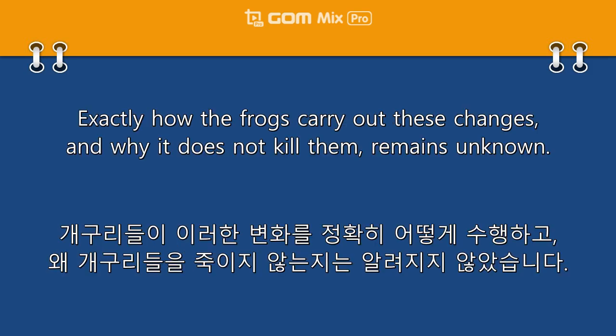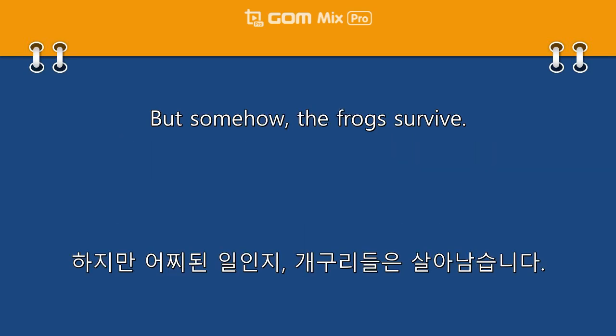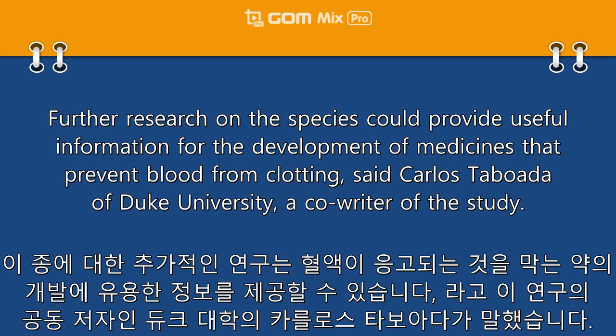Exactly how the frogs carry out these changes, and why it does not kill them, remains unknown. For most animals, having very little blood for several hours would be deadly, but somehow the frogs survive. Further research on the species could provide useful information for the development of medicines that prevent blood from clotting, said Carlos Taboada of Duke University, a co-writer of the study.